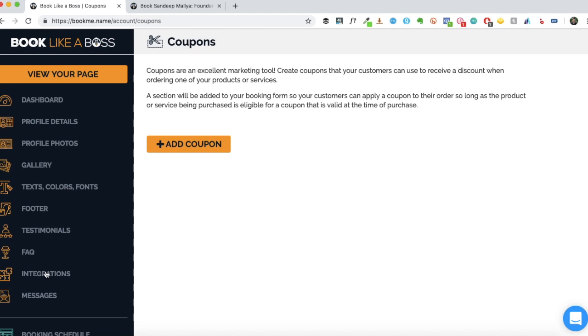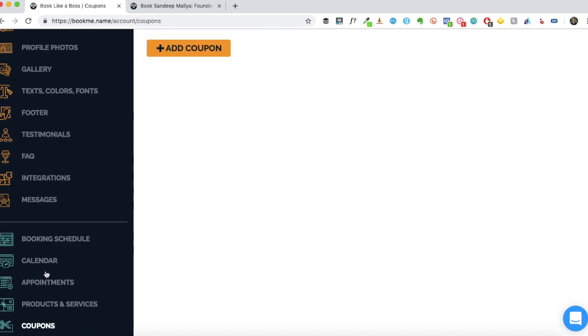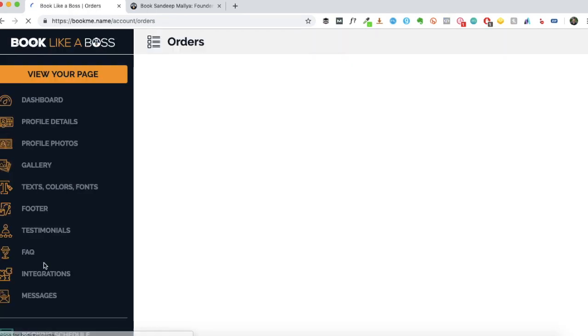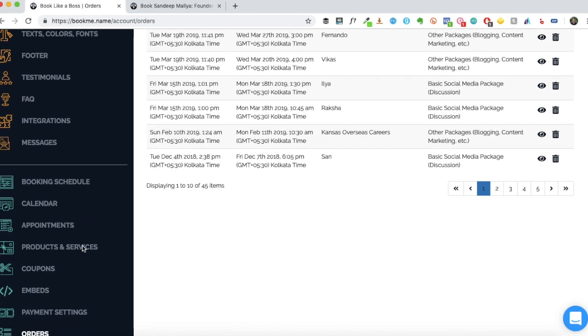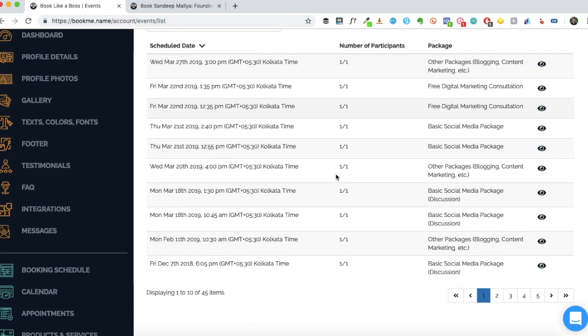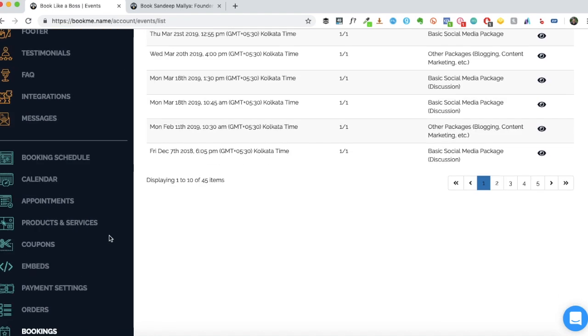When you sign up for an AppSumo deal, you get future updates, and you just need to pay a one-time cost, and you get lifetime access to the product, also the future updates to that product. And you can see all your orders and bookings here. In this section, you can also see the bookings that have happened in the past. All of that can be seen in these two sections.